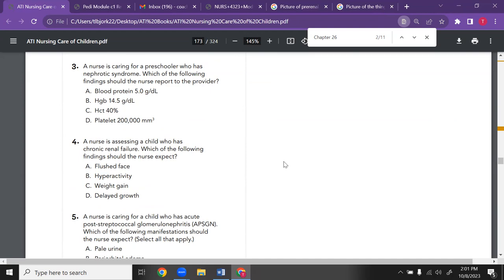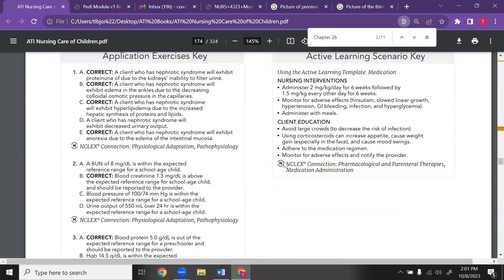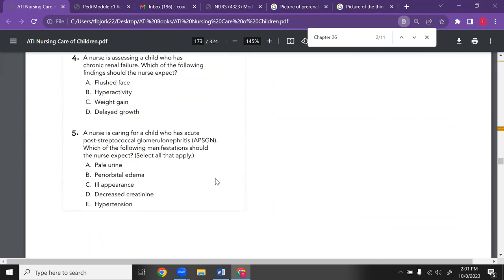You might as well just scroll on down. Let's see. Okay, we're dealing with a child, so let's look. Blood pressure, this is out of the expected range. I wish they would put the normal range down here in the rationale, but it might have been too hard for them to type it out.